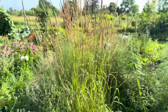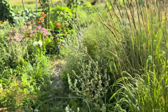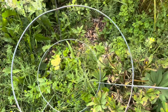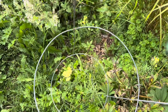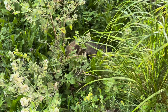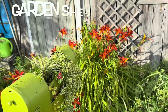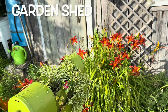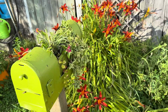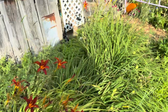My Karl Foerster grass is coming along. I got to tie that up, right? Last year she fell over. Look at my sad little yarrow this year. That's it. She didn't come back as strong, but probably because of the weeds. Oh, look at Boots. Are you nice and cool in there? Silly cat. That's a lantana and a Dorotheanthus, or ice plant. And they're drought tolerant, but it's getting a little ridiculous.